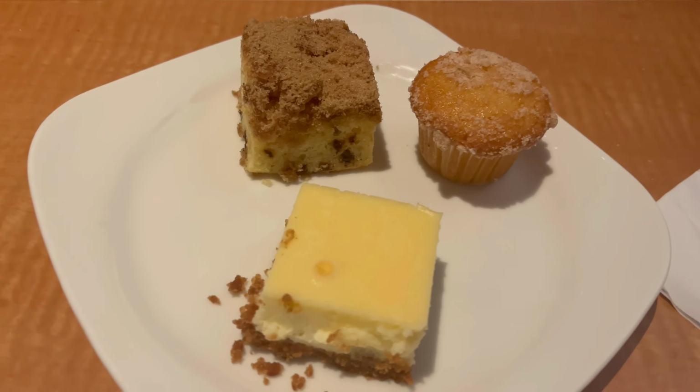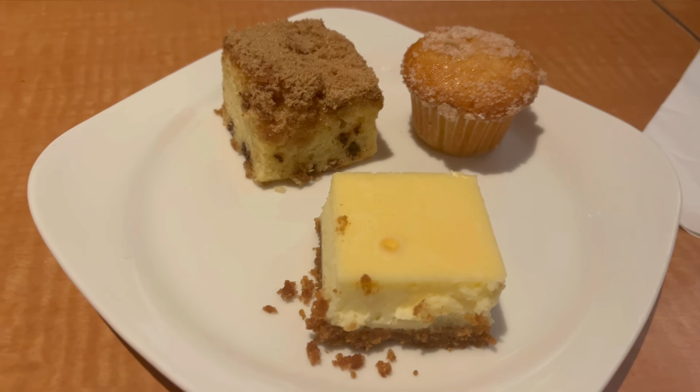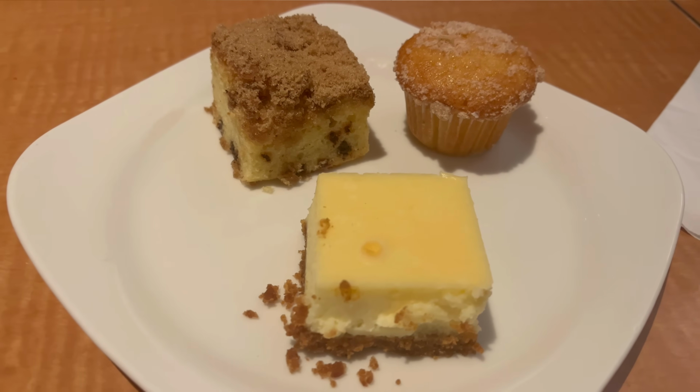Alrighty, y'all, and I'm back with my dessert. I got a slice of their cheesecake along with what I believe is some kind of coffee crumble cake, and then a little muffin. Definitely ready for some sweets. Let's go ahead and give this a try.